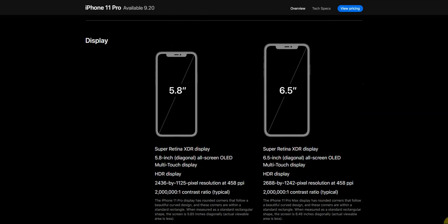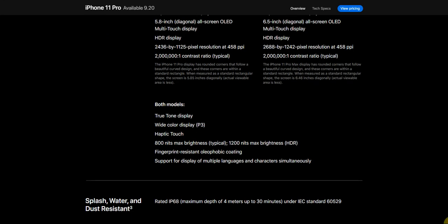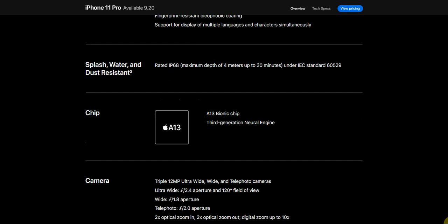Displays here are 5.8 inches on the iPhone 11 Pro, or 6.5 inches on the iPhone 11 Pro Max, same as last year, so nothing has changed from last year's screen sizes. They have OLED displays. They both have 458 ppi. The iPhone 11 Pro is 2436 by 1125 pixels, and the iPhone 11 Pro Max has 2688 by 1242 pixels. True Tone display, Haptic Touch, fingerprint resistant, water resistance, dust resistance, A13 Bionic chip.